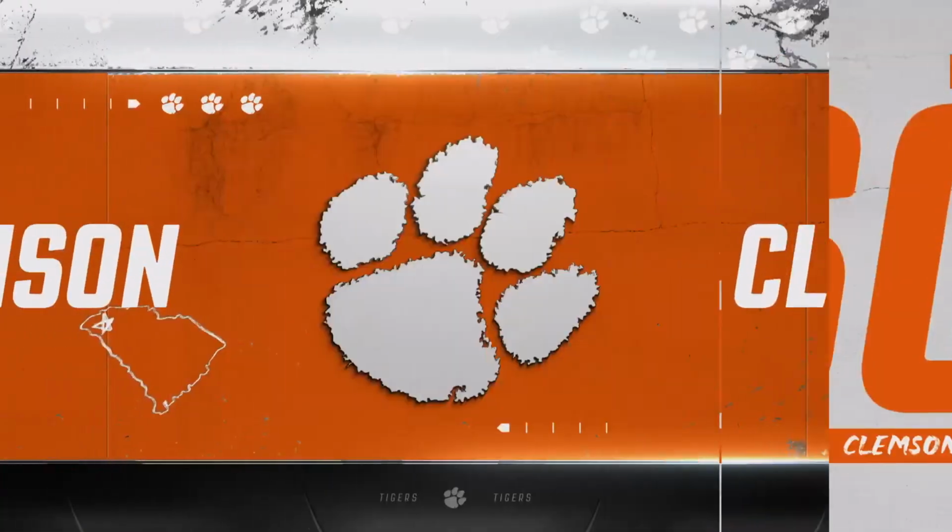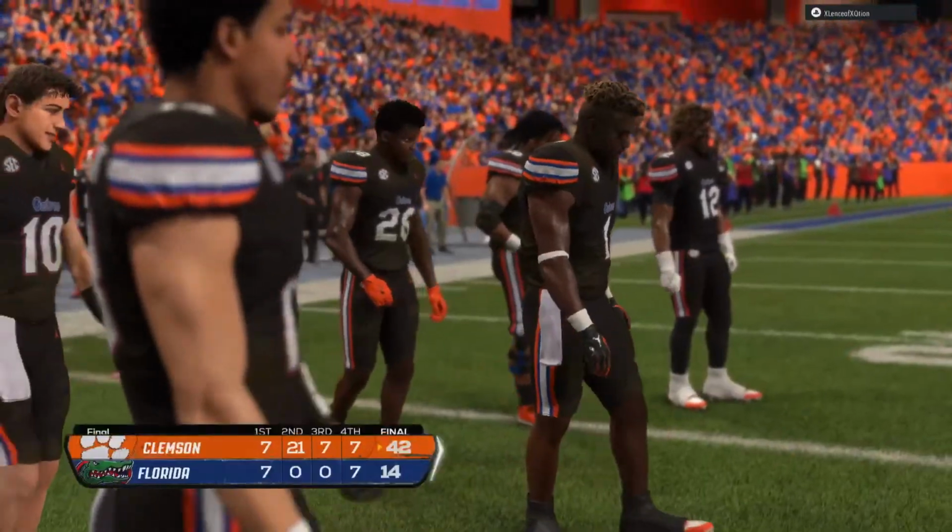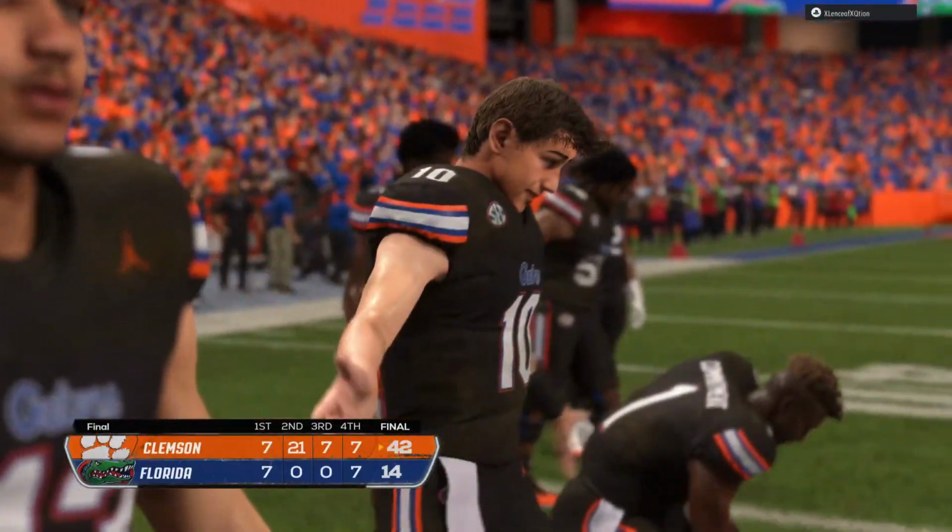And they'll turn it over in the waning moments. Just complete and utter dominance in this one. Outplayed their opponent and took care of business. Yeah, total domination in all 3 phases of the game.